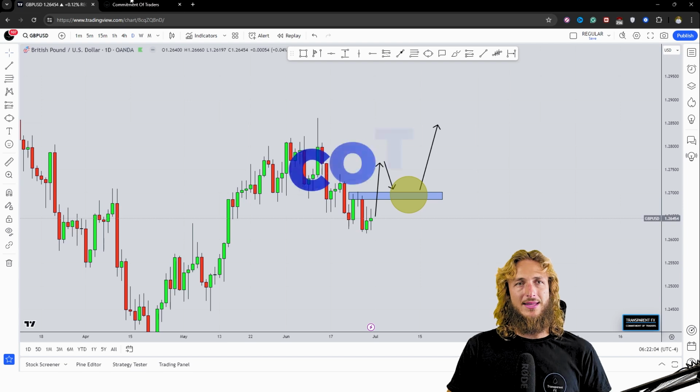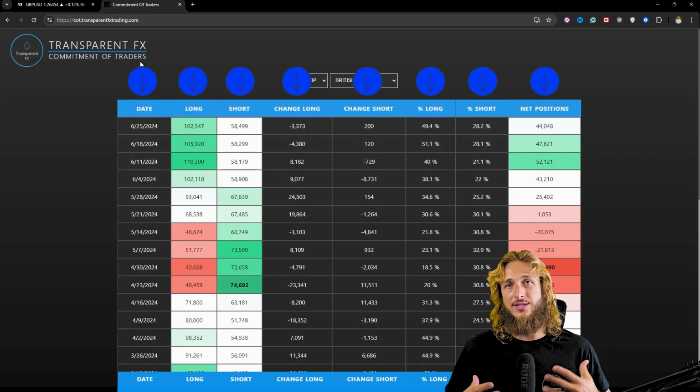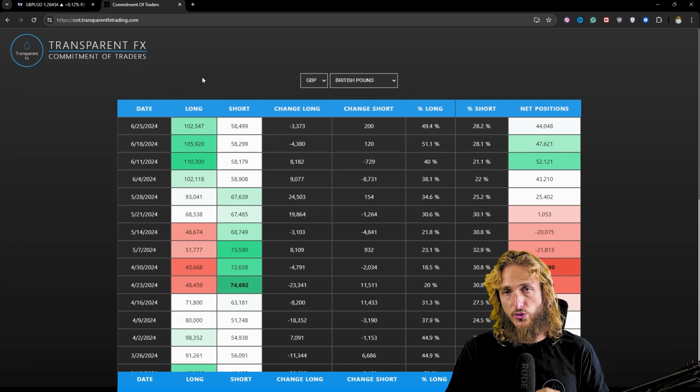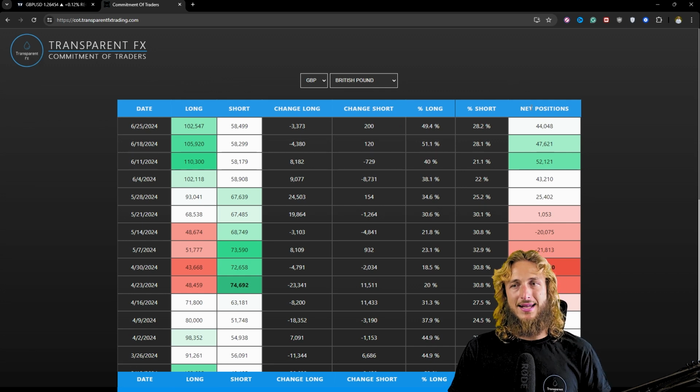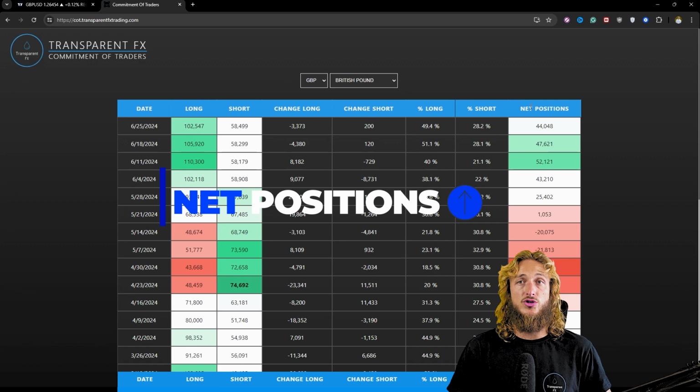Now, let's keep that in mind and go and see what is going on when it comes to the commitment of traders, so essentially the COT data, and what the big players and institutions are doing in the market. So how are they moving their orders? Well, first of all, if we look at the net positions, we can see how they are already starting to shift to the bullish side for GBPUSD.